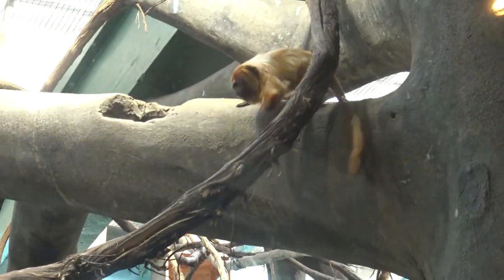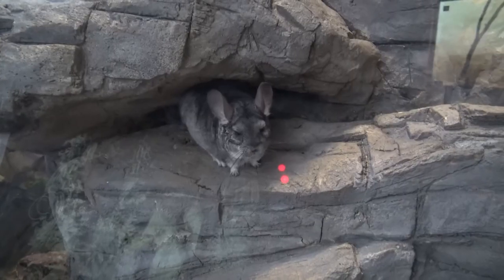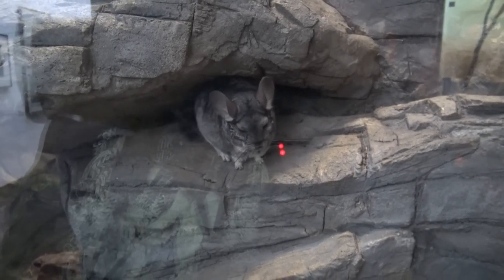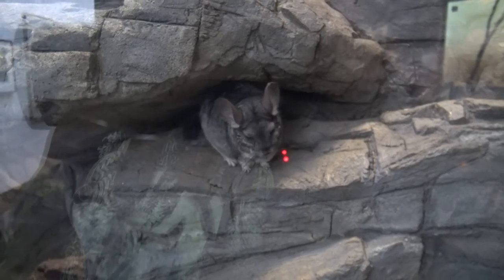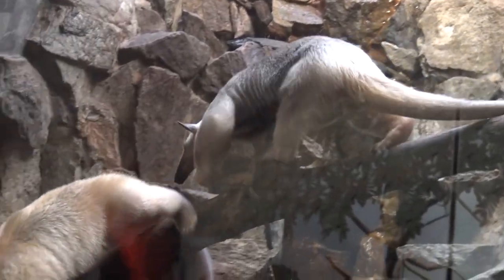I love the tamarins trying to see which way is it going? I gotta get out of here. Big stretch from the chinchilla. I like how you said chinchilla like a chia pet. We have some more of the southern tamandua. Sorry, I'm pronouncing your names wrong, guy.